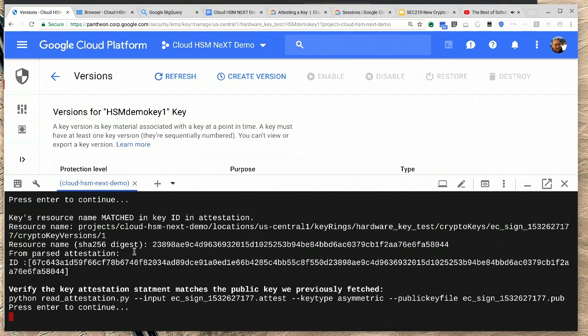If we don't get this attestation statement, is it in the log files, the HSM? The actual, which one? The attestation statement? You can download the attestation statement anytime you like. Okay. Yeah, you don't have to do it right at key creation.